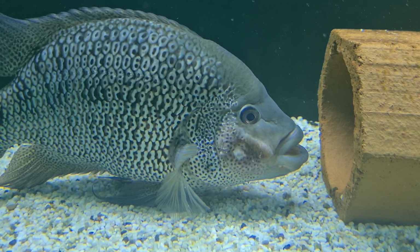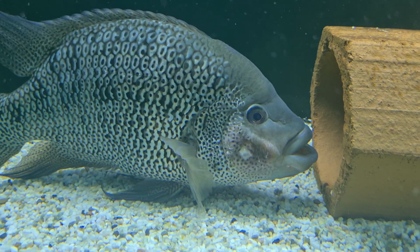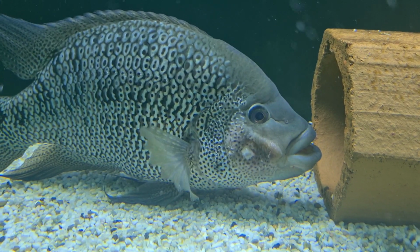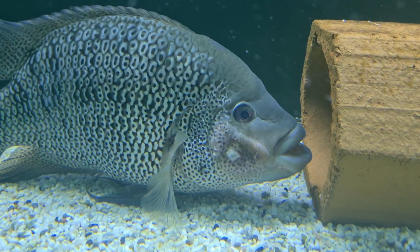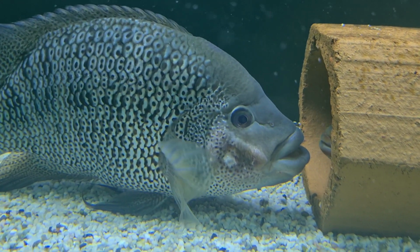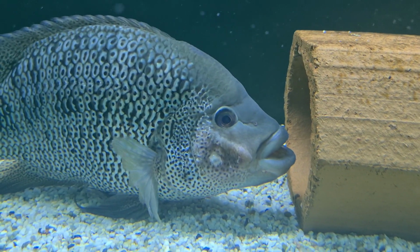This is more obviously an antibiotic treatment or an antiseptic treatment. I don't want to use Melafix. I'm not going to use Melafix because in my opinion it's a load of rubbish. So if anyone's got any ideas, I'm waiting for that aquatic vet to get in touch with me because I want to do anything I can to fix this, but that isn't good.